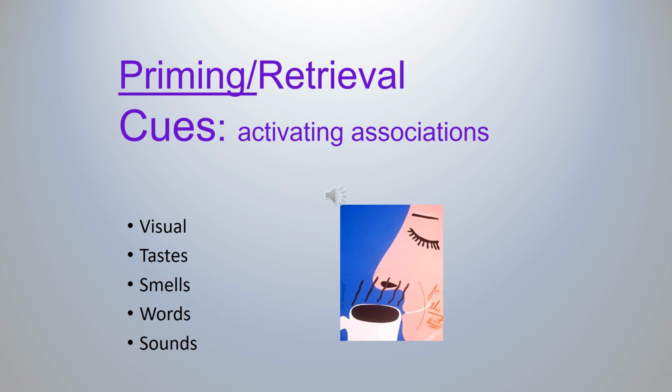So another way that we retrieve can sometimes be accidentally. It's referred to as a priming cue or retrieval cue. And just like recognition of a word, which is an example here, that triggers a neural connection activating some association that you've made in your brain and brings that information to the surface for easier recall and retrieval. It can involve any of your senses, basically.